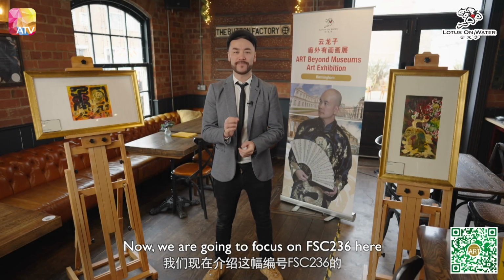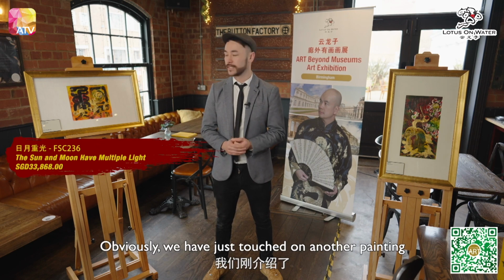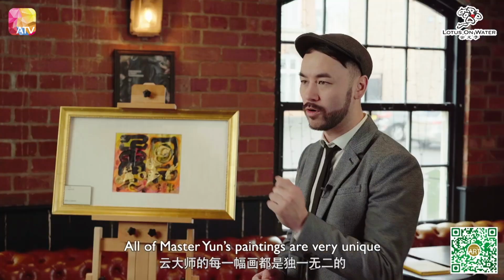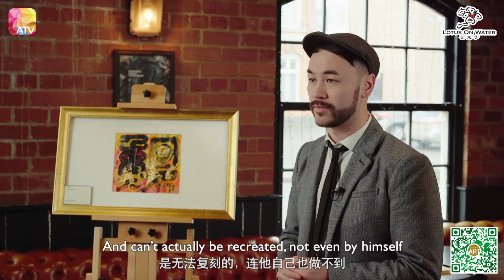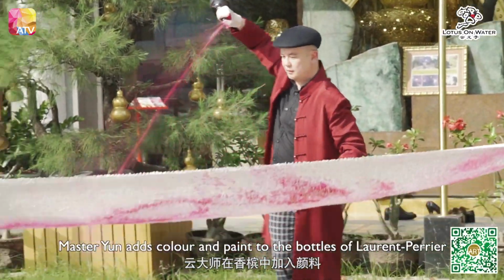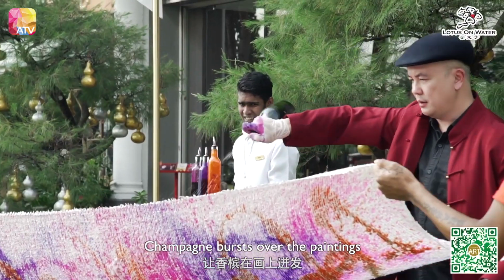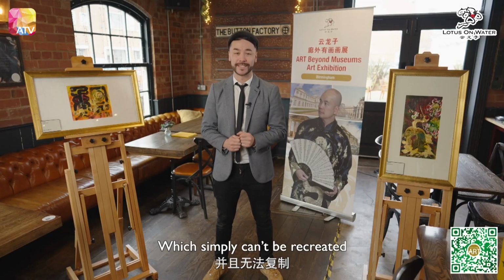Now, we're going to focus on FSC 236 here, also titled The Sun and Moon Has Multiple Lights. Obviously, we've just touched on another painting, similar but slightly different in the calligraphy strokes and the techniques and patterns used. All of Master Yun's paintings are very unique and can't actually be recreated, not even by himself. One of the reasons for this is the use of Laurent Perrier champagne within the paintings themselves. Master Yun adds colour and paint to the bottles of Laurent Perrier and then splashes it over the paintings. Champagne bursts over the paintings, creating a unique pattern and a unique effect which simply can't be recreated.